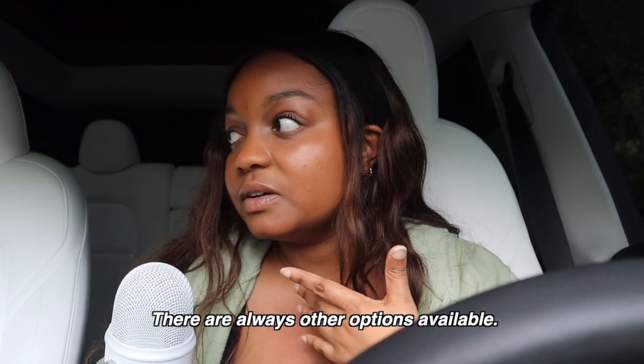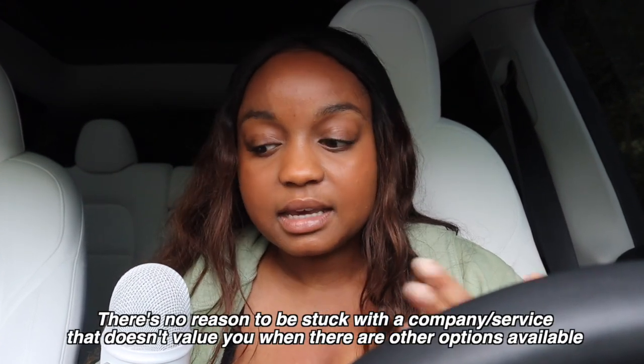Personally, for me, this goes for any situation in life. If somebody treats me badly, I'm not going to spend money with them. That's just how it is. Even when I was recently looking for apartments, if the leasing agent is rude, even if the apartment is beautiful, I'm not spending my money there.